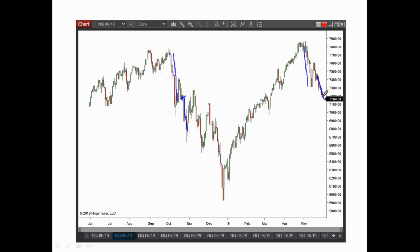So we're considering this to be wave 2. A lot of times this will go for a third move here. So that's what I'm looking to happen over the next couple of weeks, just to continue it.